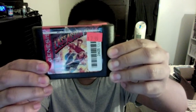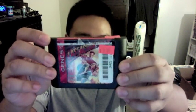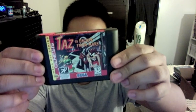Last Action Hero, good movie. I'm not too sure the game adaptation of it is actually better, but this was $2.99. And Taz: Escape from Mars. This was also $2.99 as well.